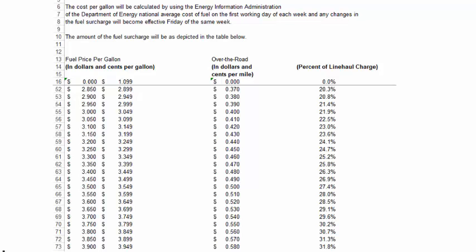It is also important to note that although the charges are based on the information provided by the Department of Energy, these percentages are actually negotiable with your drayage people and with your full truckload people as well, because fuel surcharge applies to domestic trucking also. We'll talk about that later as well. We'll just say for now that these percentages are negotiable.